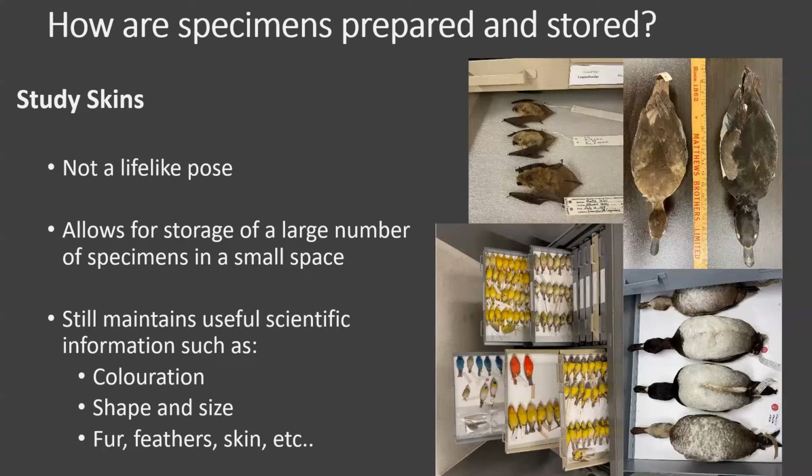All those morphological characteristics can still be used and measured from study skins. And it does preserve tissues. So things like fur, feathers, skin, etc., is all maintained when we store something as a study skin.